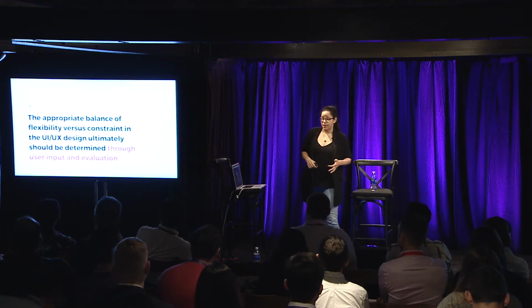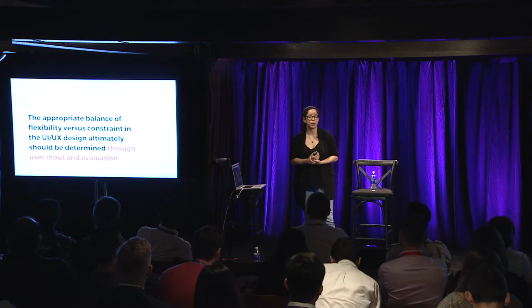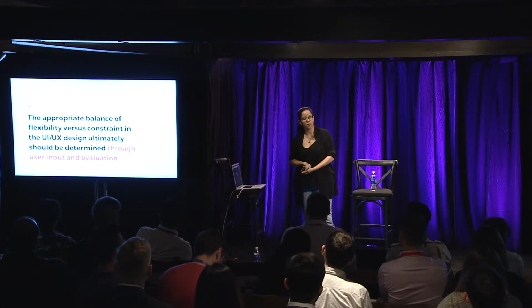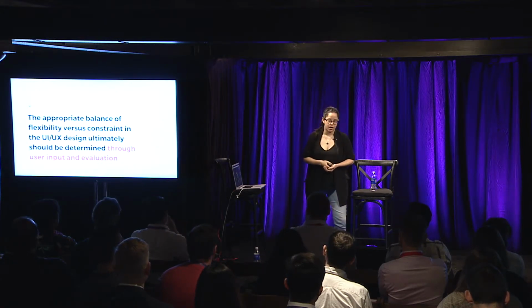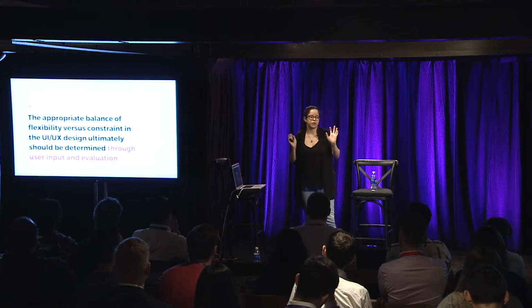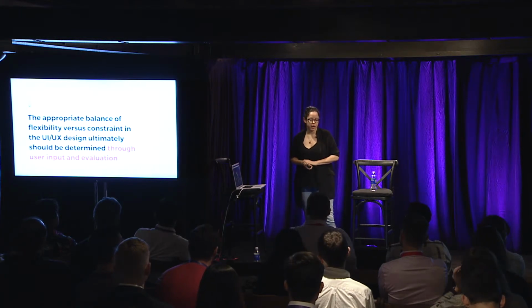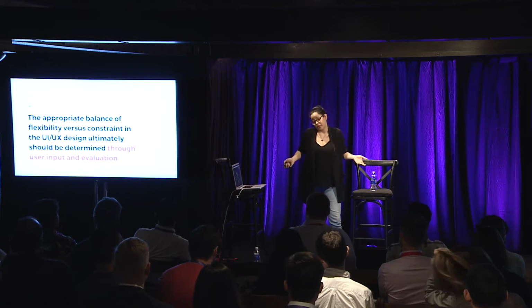And that balance that I was saying before must come from user input and evaluation. So keep talking to your users even after designing your app, refine it, iterate over it, and ask for feedback. Don't think that once you just finalize a design, it's done. That's never the case. It can always be better. And the only way that it will become better for your user is to ask them.